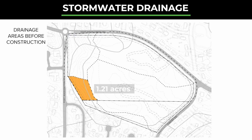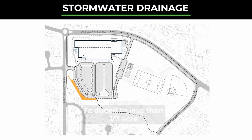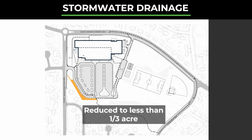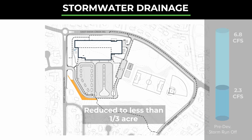The third drainage area is 1.21 acres and flows toward the residential homes to the southwest. After the school is built, the drainage area is reduced to less than a third of an acre, with the 100-year storm event flow rate decreasing from 6.8 CFS down to 2.3 CFS. The reduction in flow rate is achieved by reducing the drainage area and by not allowing water that flows over any impervious area to leave the site in this area.